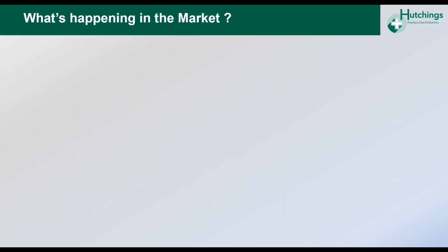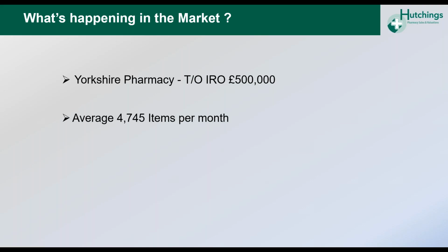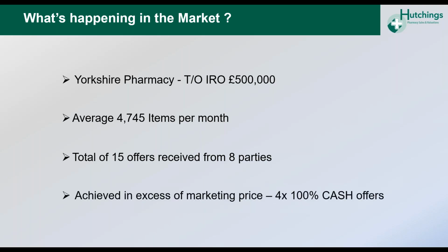To demonstrate the buoyancy in the market, I wanted to quickly show you two examples of sales we've agreed in the last few weeks. For confidentiality reasons, I'm not at liberty to disclose too much information at this stage, but this first example is a pharmacy based in Yorkshire, with a turnover in the region of £500,000 and dispensing an average of 4,745 items per month. Following a period of marketing, we received a total of 15 offers from 8 parties, and eventually accepted an offer in excess of the marketing price. What is of particular interest in this case is that 4 of the 8 parties who offered were 100% cash buyers, further demonstrating the activity in the market currently. A deposit has been exchanged, and we are now proceeding with the legal due diligence.